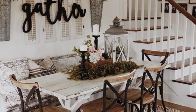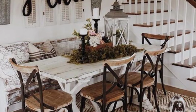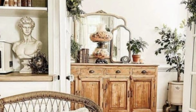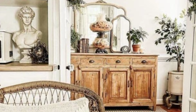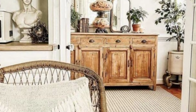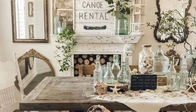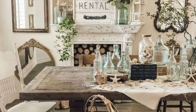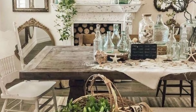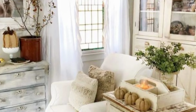The kitchen is where farmhouse decor truly shines, blending function with charm. Start with the classic farmhouse sink, deep and spacious, ideally framed by a large window that lets in natural light. This feature grounds the room, bringing an air of rustic authenticity and charm.